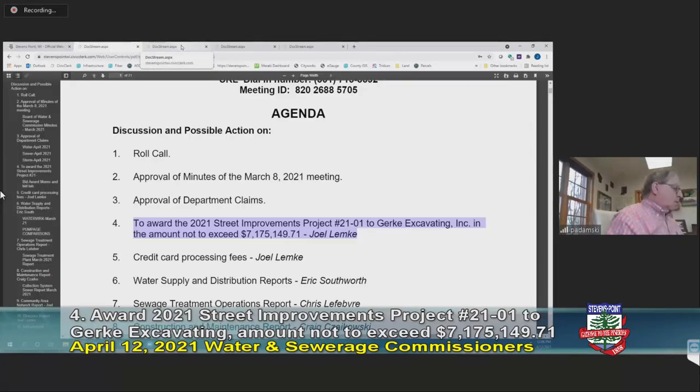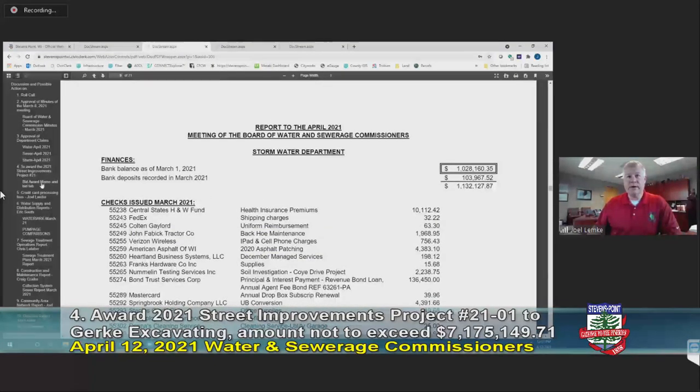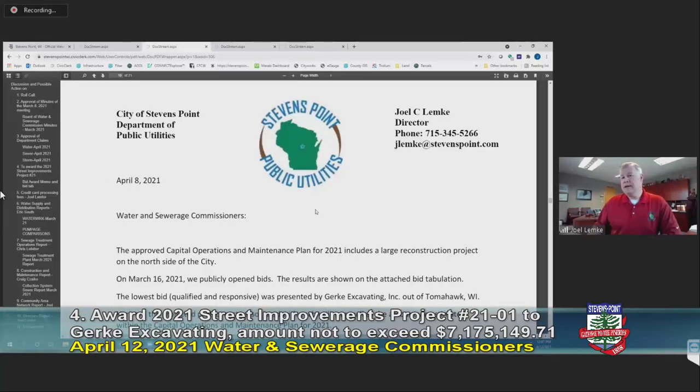Something about street improvements. Yeah. So this comes up once a year. We haven't always handled it quite the same way, but in the last couple of years, we like to bring this award to both the Water and Sewerage Commission as well as the Board of Public Works on the same day. So I'll take you to the memo here.